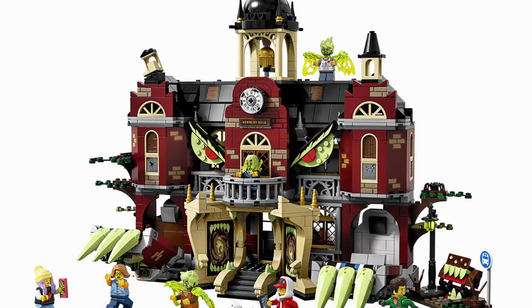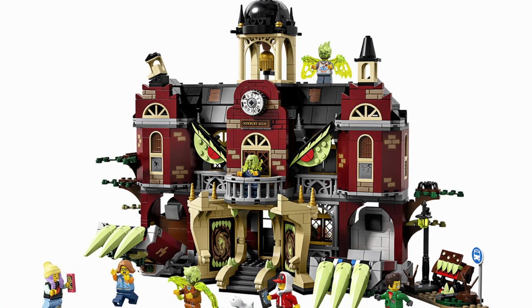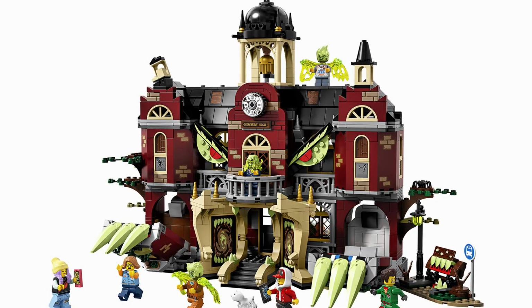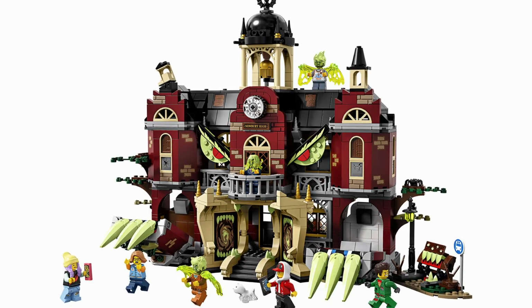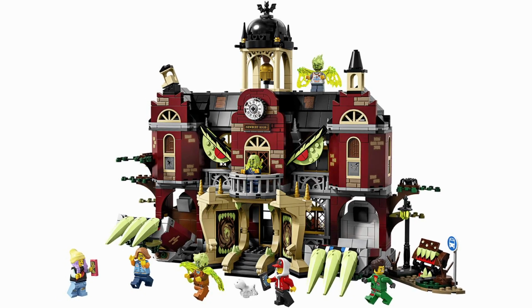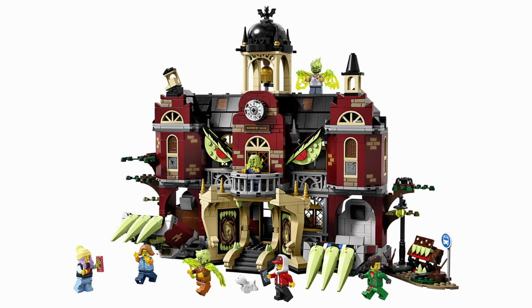At number 2 here, we have the Newberry Haunted High School, and this set is amazing. I know I keep saying that about a lot of these sets, but they just absolutely blow me away. This one just captures that horror vibe in such a cool way. This one definitely has one of the biggest transformation features, of course, and I feel that they do a really good job at hiding that when it's in its original form as well, which is really nice.